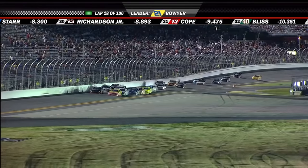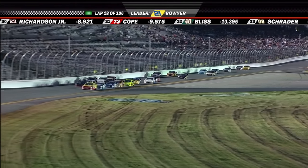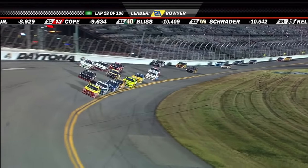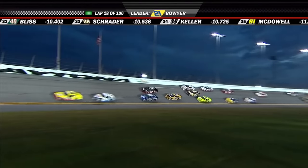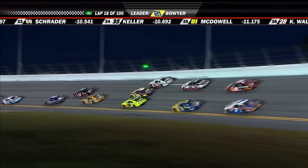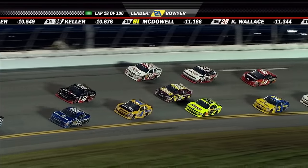Logano up top. Now that put Kyle Busch in the middle in a way that he didn't want. We saw him go three wide and make a pass a while ago. When you're getting past, that's a terrible place to be. See how he handles it here. He's back three wide again. His teammate on the outside.